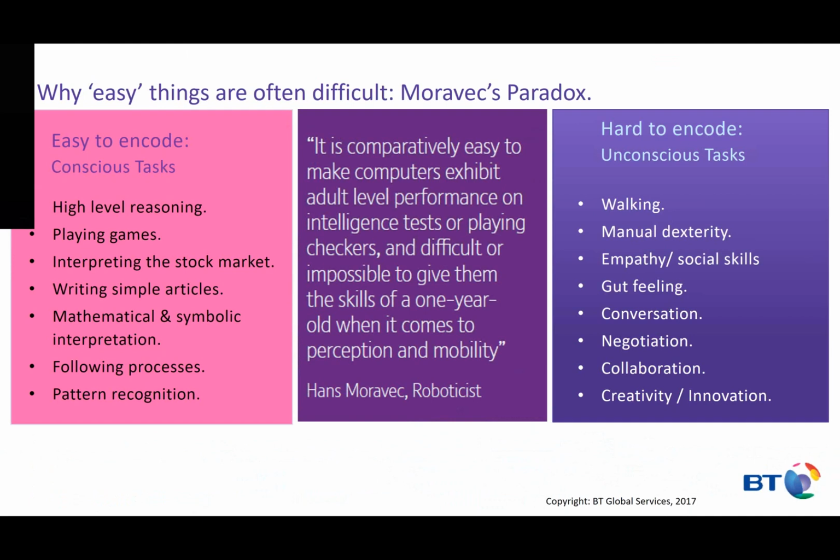Everything from walking, if you look at some of the DARPA robots walking, that can be very funny, to manual dexterity, but also other things that are probably more central to the contact center, things like empathy, gut feeling, and things like conversation. I would suggest conversation is very central to what we do in the contact center realm. And conversation is a bit weird.